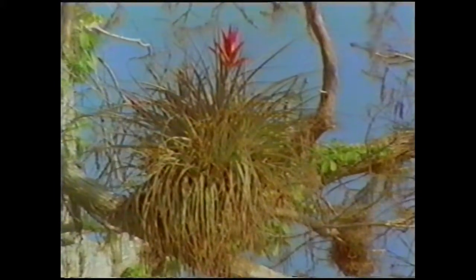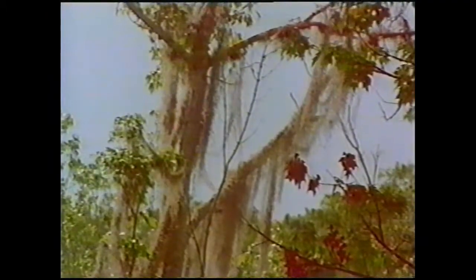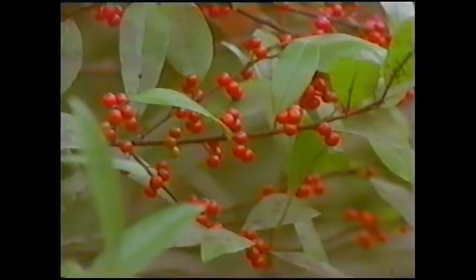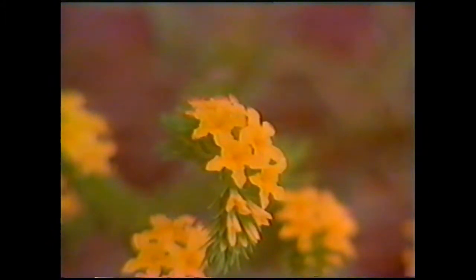A striking member of the bromeliad family is the cardinal air plant. This familiar sight draping from trees is Spanish moss, another member of the bromeliad family. In the dry season, many plants are dormant, but some, such as the saltbush, flower and seed. The dahoon holly and the pineland heliotrope offer a colorful contrast to the dry season background.